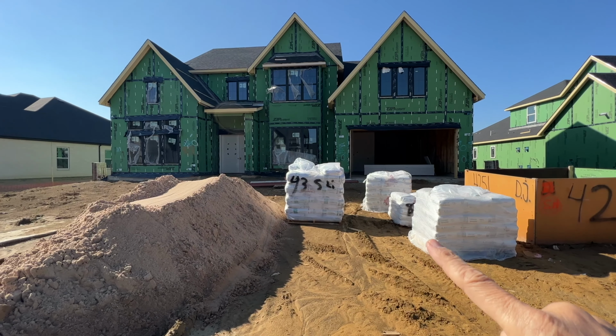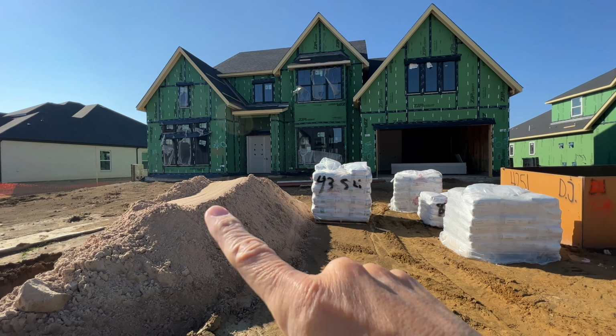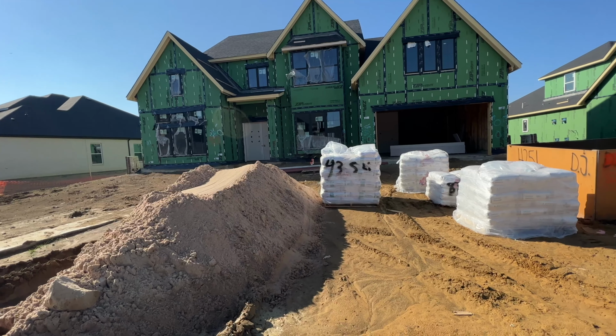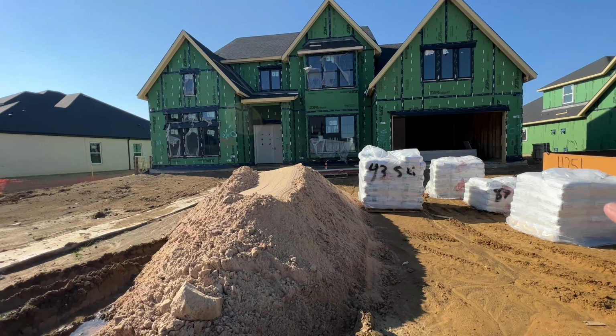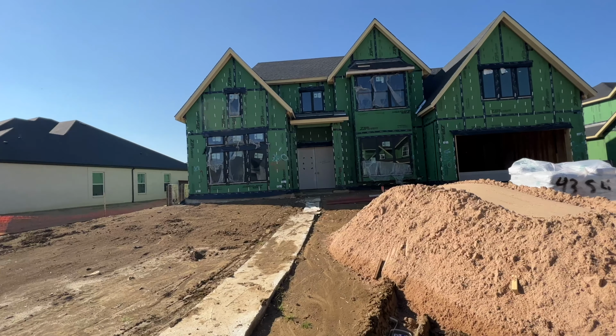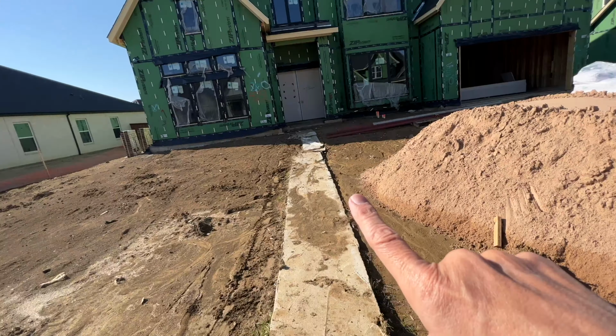What I basically am telling you is they are getting ready to brick this home. And it is a muddy mess over here. Luckily, Southgate installed a cool walkway for us.